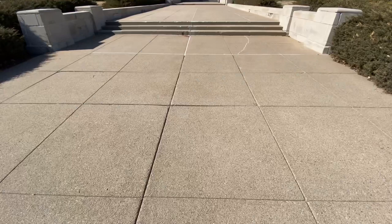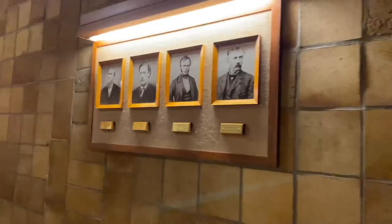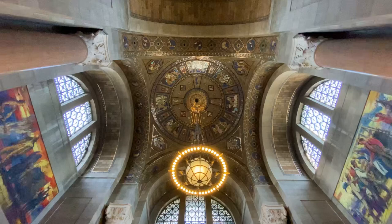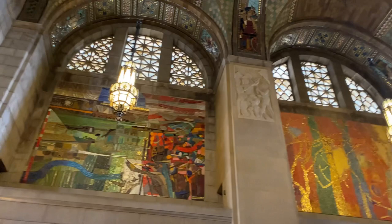The State Capitol building is a stunning architectural masterpiece that was completed in the year 1932. It is the second tallest Capitol building in the US and features unique Art Deco style interiors that are both modern and classical. The building is made of limestone and features beautiful artwork, intricate carvings and impressive mosaics.